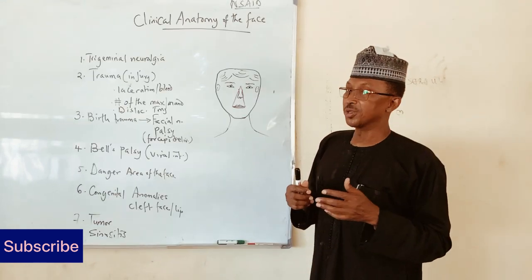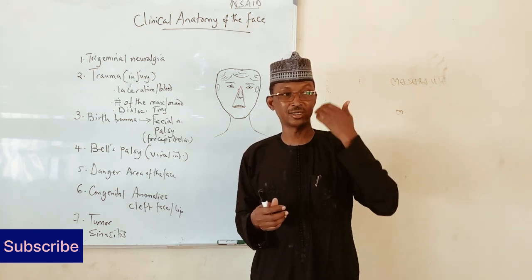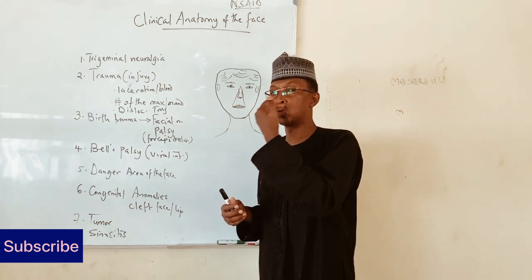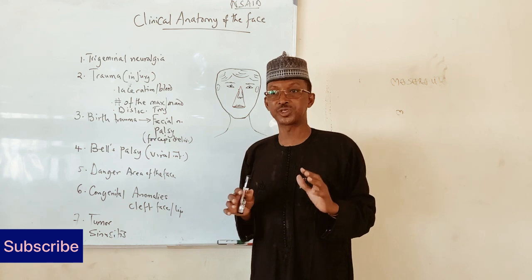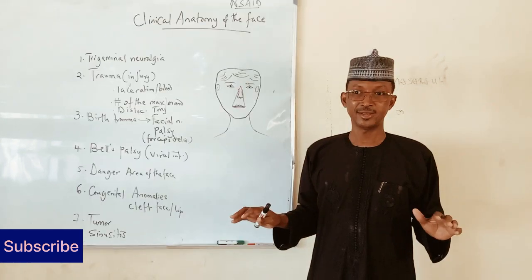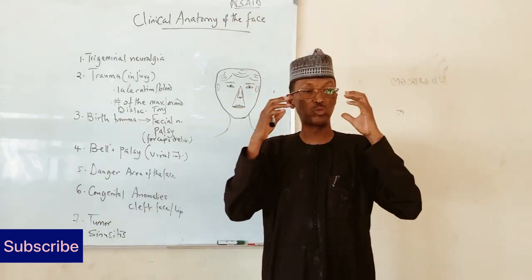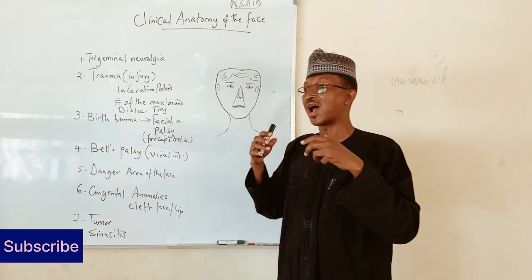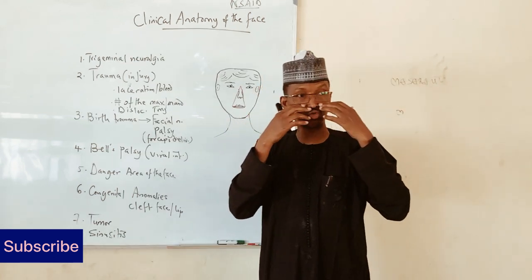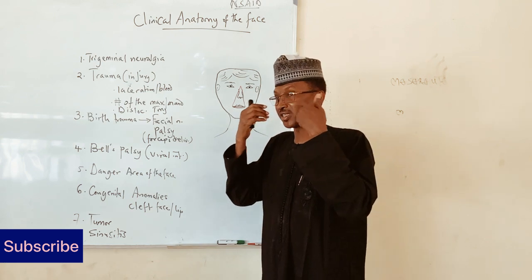So when somebody has trauma on the face, he or she may also have laceration along the musculature or the skin of the face. You see, the face is well vascularized. That means it has a lot of blood supply, because there are so many structures in the face. There are the eyes, the nose, the mouth, and in the mouth there are so many structures.